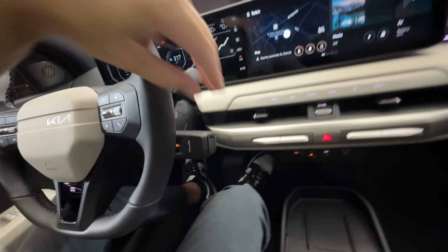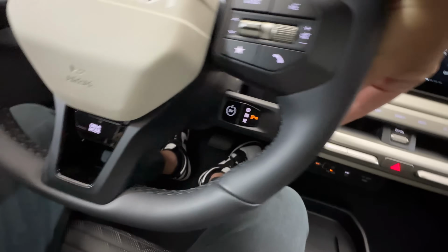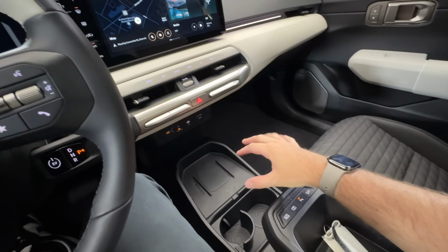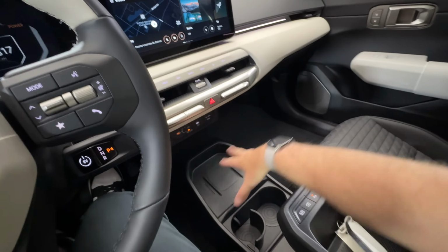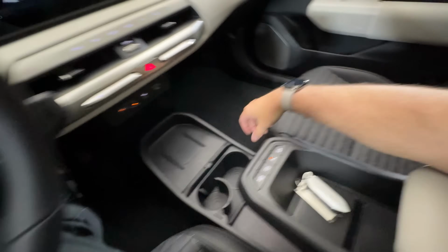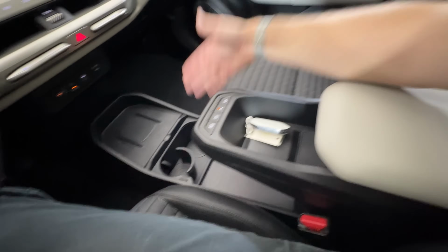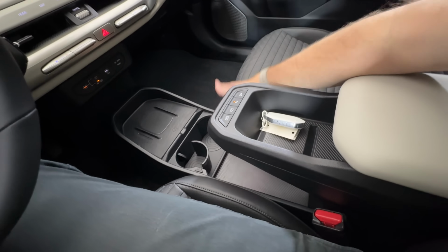Also, like the EV9, you have a column-mounted shifter right here. So that's instead of the EV6 having the rotary dial right here. That leaves this kind of open and spacious, and actually seems pretty functional. A lot of really great storage, two floors. You've got upstairs and downstairs for storage.